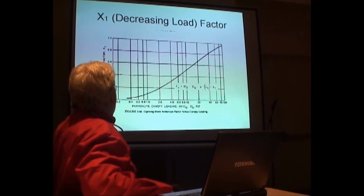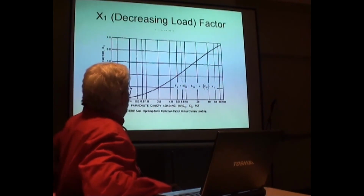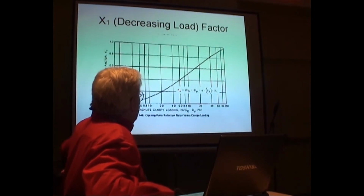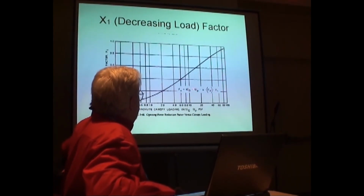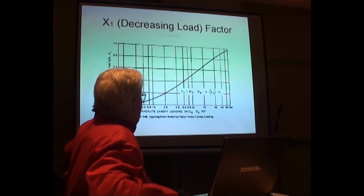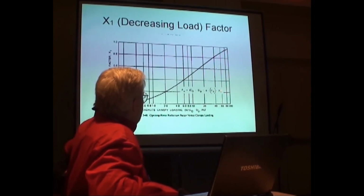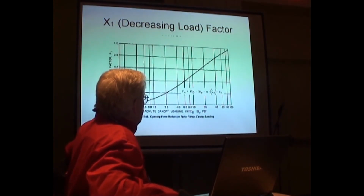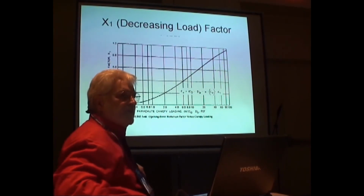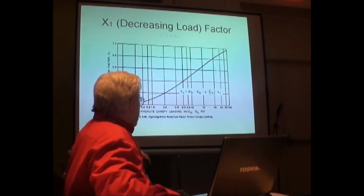See, opening force reduction factor versus canopy loading, he calls it here. This formula, Fx, let's call that pounds, where we had drag, is CD S0 times Q times CX X1. Well, we know this first half here is the drag formula, and we're introducing the X1 in a minute. We're going to talk about CX, but X1 is a very interesting factor. It is the factor that takes into consideration your weight and your pound per square foot loading.